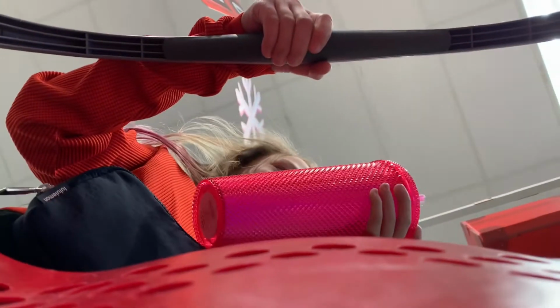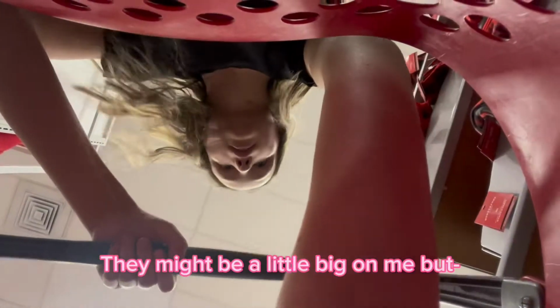Okay, I think I'm gonna get this. Yeah, let's get this. Okay, now let's go get something else. Okay, I'm gonna get these. They might be a little big on me, but okay, let's go. Okay, I'm gonna get it. Okay, so I just got these pants.